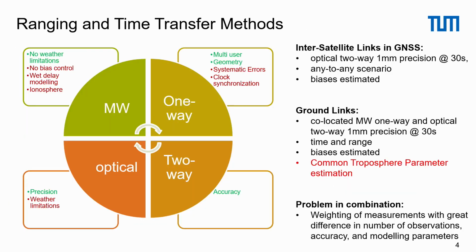So when I talk about intersatellite links, I want to have optical intersatellite links with 1 millimeter precision at 30 seconds integration time. This is because in the optical intersatellite links I have no weather, so it is a good idea to do it in the optical. We use an any-to-any scenario, so any satellite pair will be measured. To the ground, I want this collocation in time and ranging from a microwave one-way and an optical two-way ranging technique, also with millimeter precision and 30 seconds integration time.